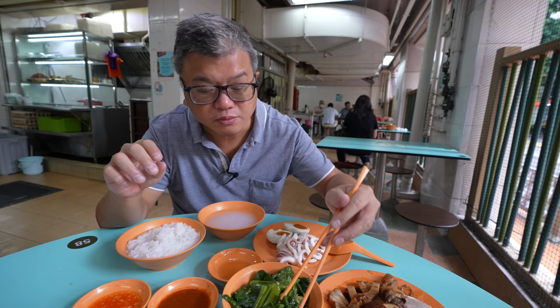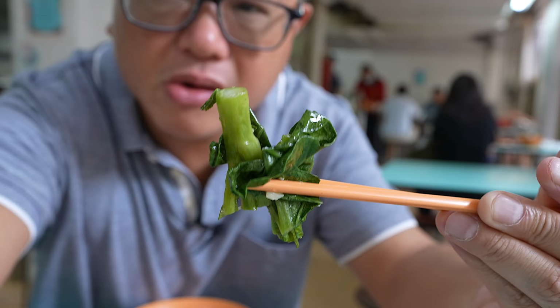Next, some veg. This is just cooked veg. Very, very simple. You can get it if you want to. Simple green veg.